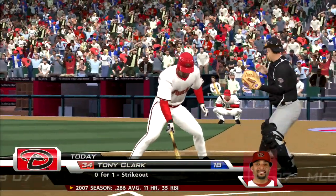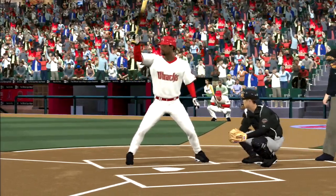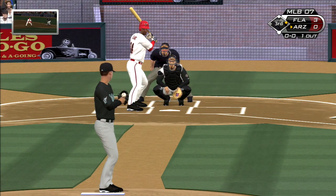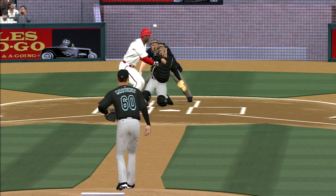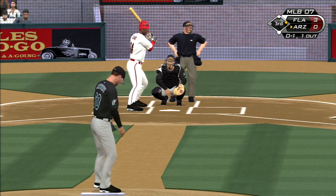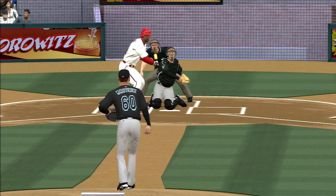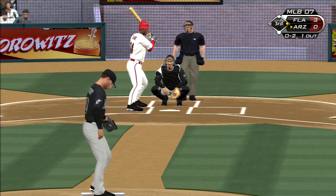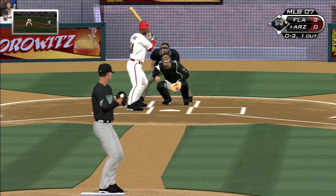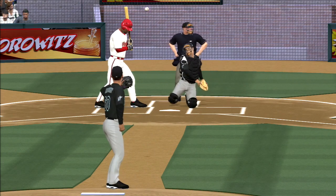Tony Clark will stride in again. He struck out swinging his first time. And he gets ahead here with the fastball. Strike 1. In there at the knees, 0-2 now. Hits are now even at 4 apiece. And he just does manage to fight this one off as it's fouled away.